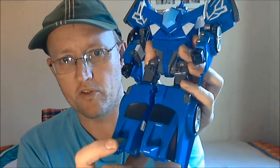Now, when you get this guy, there are a number of stickers that you have to apply to him. If you look on the box, obviously you get a sticker sheet, and on the box there's a guide that shows you where to put them. Now I will say a lot of these stickers could easily have been done away with a few paint apps. So they've basically been lazy. These stickers on the inside of the arms here, they could have been painted. The little stickers on top of the foot, they could have been painted. A few more paint apps and you could have done away with most of this.